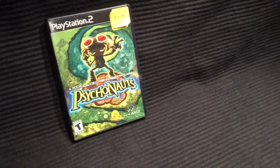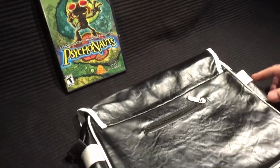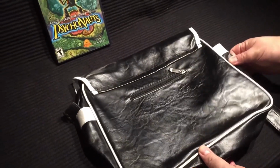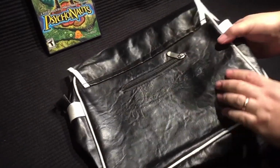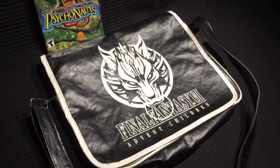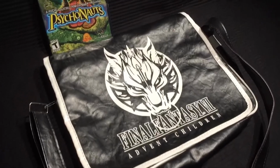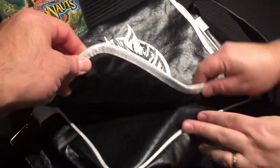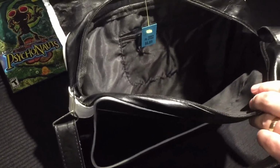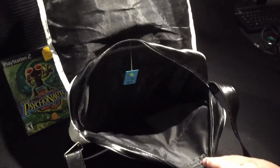Then I was at Salvation Army, and there's never anything good there. I went just through the bag section. You know, I have some luck with bags, video game related. I found this purse type thing with some nice, lovely leather. But look at this: Final Fantasy 7. What do you think of that? It was 50% off day at the Salvation Army, so that was just over $3.